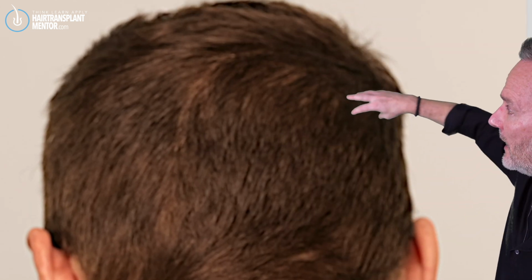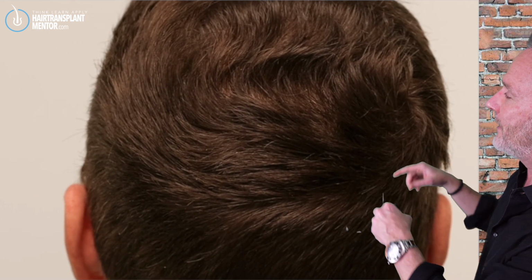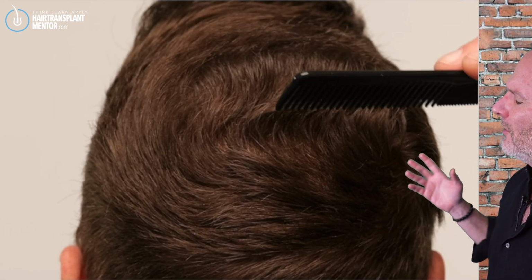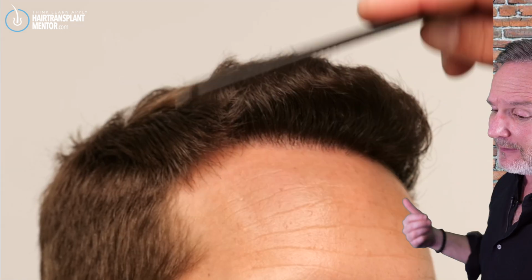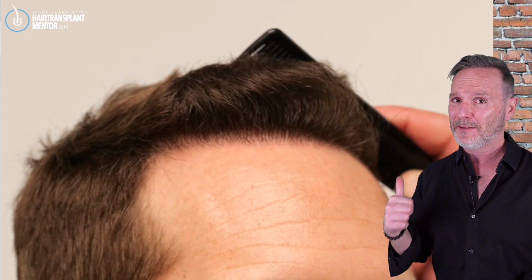Great whorl pattern as well. I mean, you can see the rotational nature of the placement. The crown was rebuilt with that rotational whorl pattern, looking really solid. And I think this is something to really be proud of. And of course, I really would expect the patient to be super happy because it really is a solid result, especially for the crown. That's impressive.